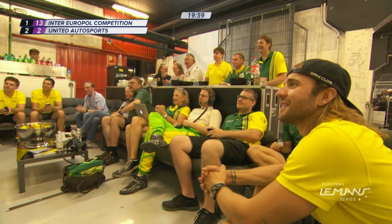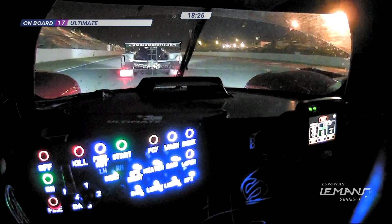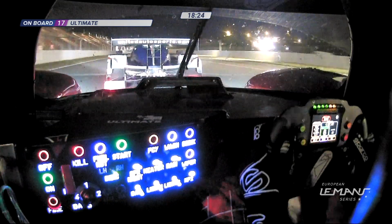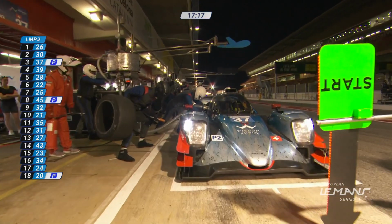There's Danny Kloss closest to the camera, one of his co-drivers. On board with Mathieu Lahaye for Ultimate. That's Mike Gouache. He's going down the inside of the United car for 3rd in LMP3, and through he goes. That's a good move. Jean-Baptiste Lahaye and François Heriot like that.